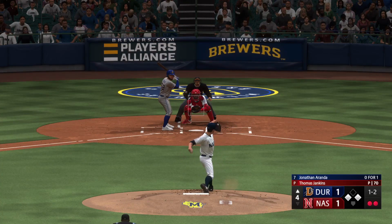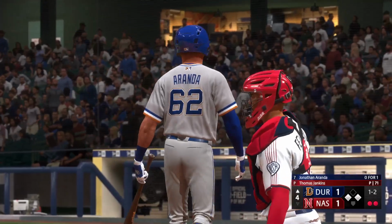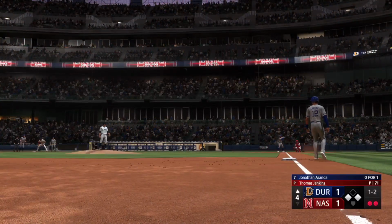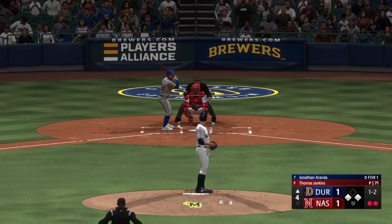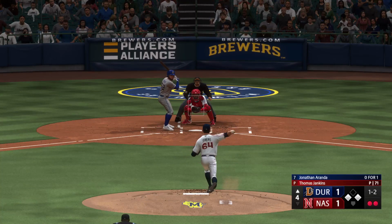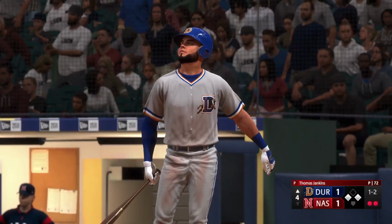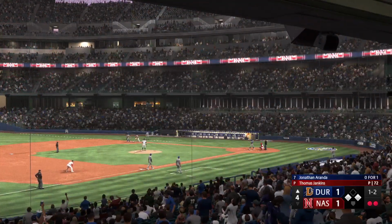And the pitch. Fouled off. He was late. Yeah, I'm surprised we didn't see a visit from the pitching coach here, just to remind him, focus on the hitter. Don't worry about anything else. Two on, two outs. And a foul ball. He stays alive.